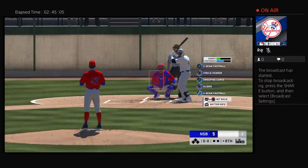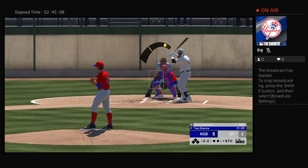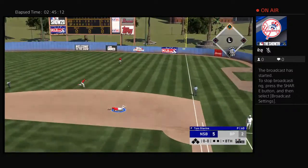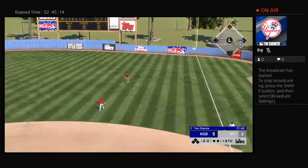Your attention, please. Now coming into pinch hit. Hold up. Into right field. That's a base hit.